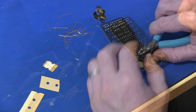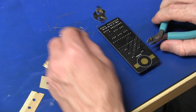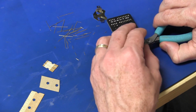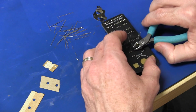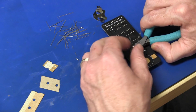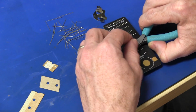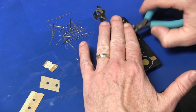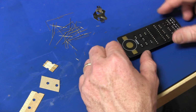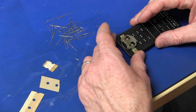Almost done. And of course, when you're trimming component legs, you may have noticed that I was holding my hand over them. I'm not doing that to cover what I'm doing. I'm doing that because these legs can fly everywhere, including into your eyeball, and that will ruin your day. Trust me. So always hold these things or put your hand over when you're trimming like that so they do not fly up into your face. Last but not least, we've got the surface mount battery contact.